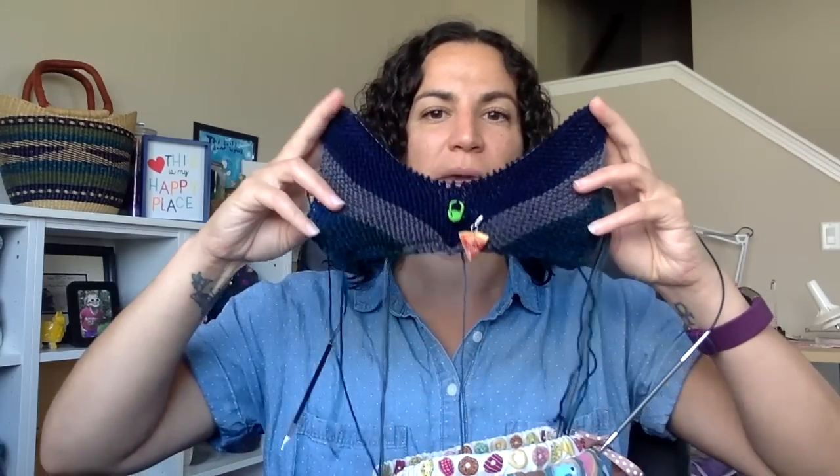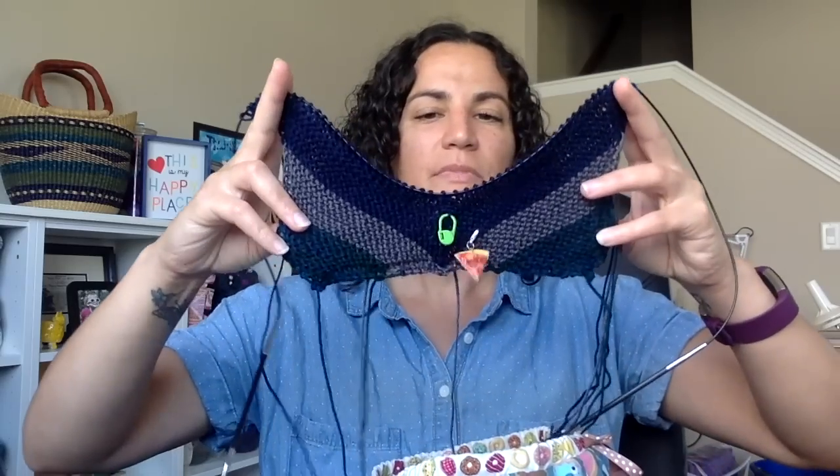I just started this yesterday, and it's going by pretty quickly. It's very intuitive. Until you get to the end of the pattern, it's just two rows back and forth, a right side and a wrong side. And then you just do the same thing and switch colors. So it's not a very hard pattern and it's going to look really pretty.